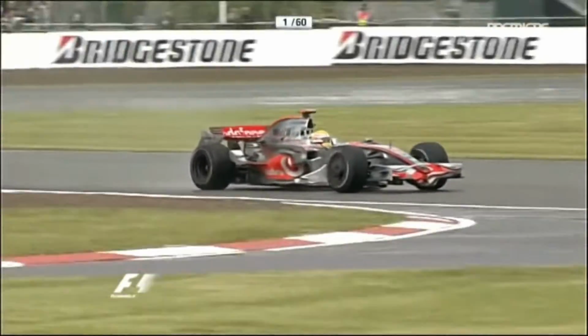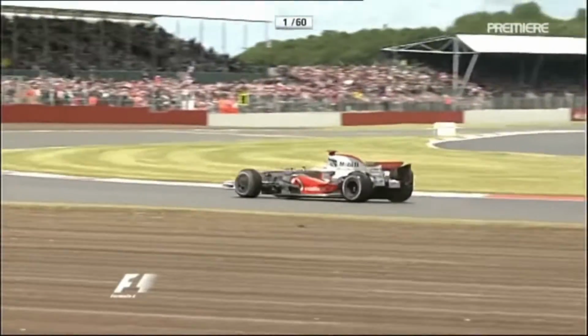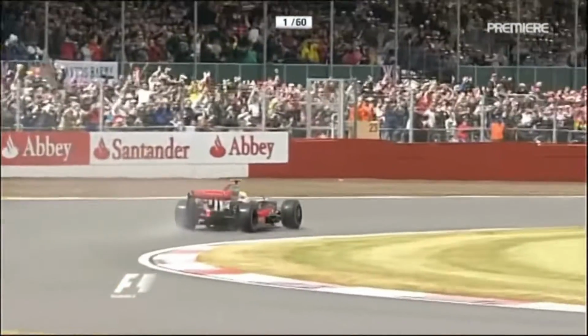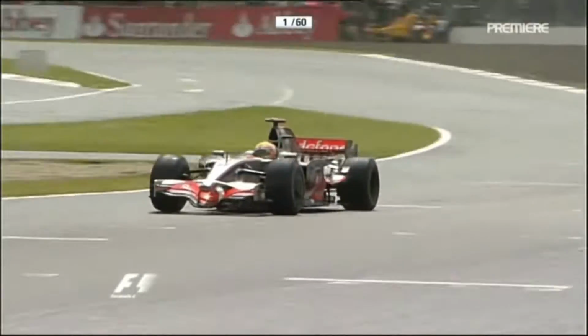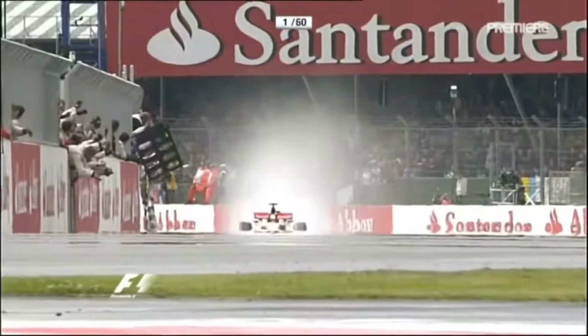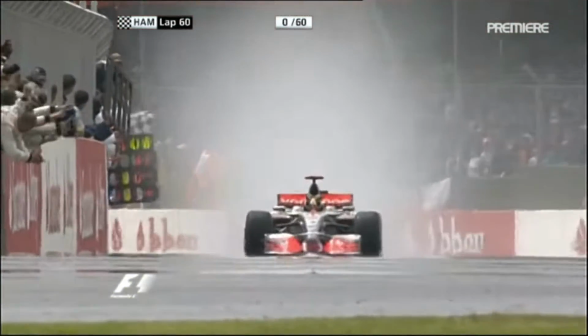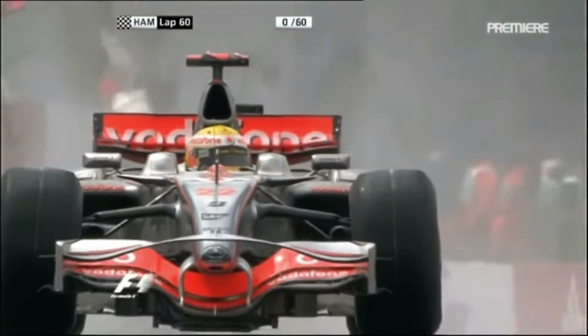So many questions asked about his commitment, about his distractions. Could he handle the pressure? Was he man enough? He came here to Silverstone and he has shown them all with one of the great drives at Silverstone. Lewis Hamilton wins the British Grand Prix. A fantastic performance, a mesmerising drive. At times he was 5 or 6 seconds a lap quicker than men on the same tyre.